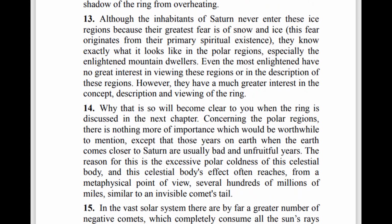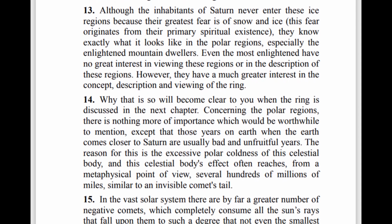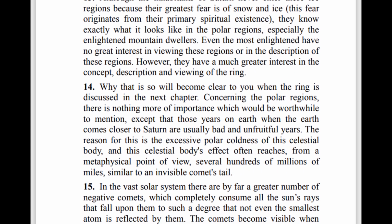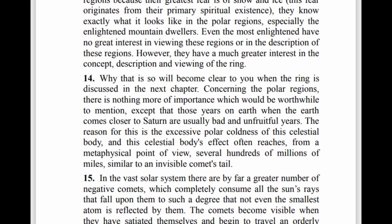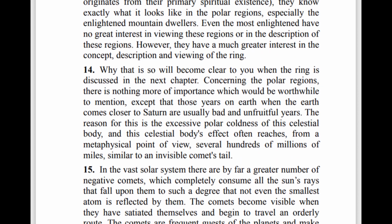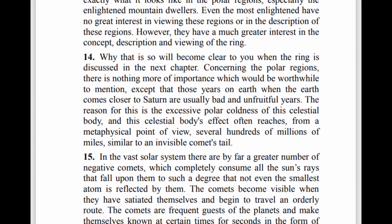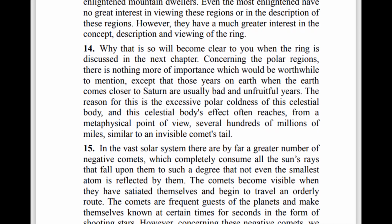Concerning the polar regions, there is nothing more of importance which would be worthwhile to mention, except that those years on Earth when the Earth comes closer to Saturn are usually bad and unfruitful years. The reason for this is the excessive polar coldness of this celestial body, and this celestial body's effect often reaches, from a metaphysical point of view, several hundreds of millions of miles, similar to an invisible comet's tail.